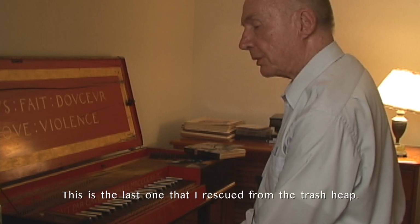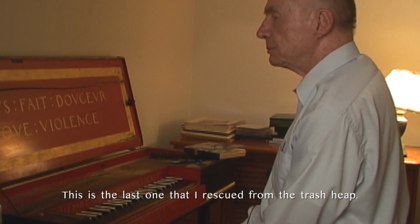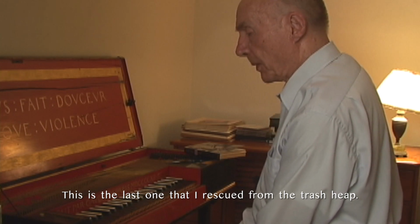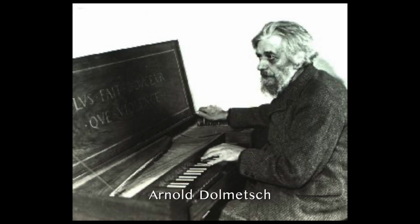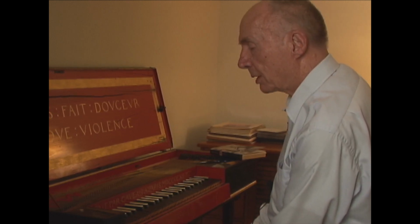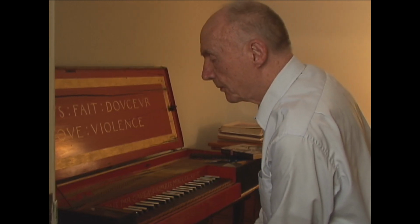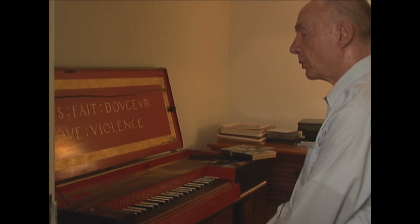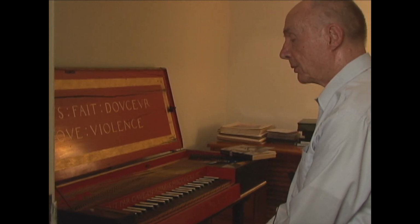This is the last one that I rescued from the trash heap. It was signed and dated, built by Arnold Dolmetsch in 1912. Arnold Dolmetsch almost single-handedly brought the art of harpsichord and clavichord building back into fashion.